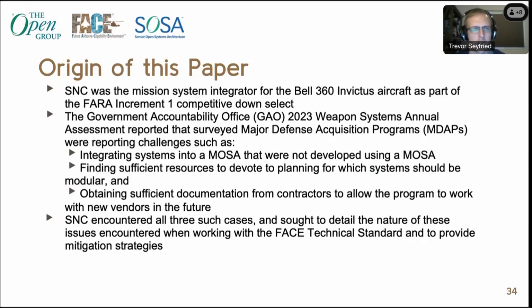And we wanted to share some of those findings for anybody else who's doing a large scale integration. This is really from the system integrator's perspective. So you might be developing some FACE conformant software. You might be integrating it into a larger system of systems. But there's a lot of lessons learned, and we're going to try to capture those in this short time, and a lot more of them are detailed in the white paper.